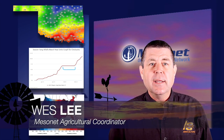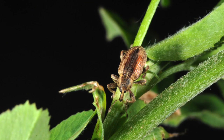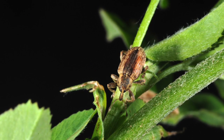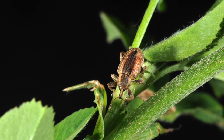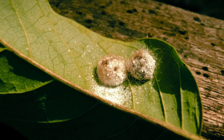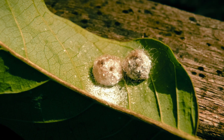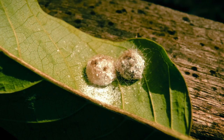I'm Wes Lee. Spring is just around the corner, and with it will come some unwelcome visitors to Oklahoma crops. One of these critters will be the alfalfa weevil, an important insect pest to one of the state's forage crops. The alfalfa weevil is an interesting insect in that the adult lays its eggs in the fall and winter months and hides or estivates in the summer.